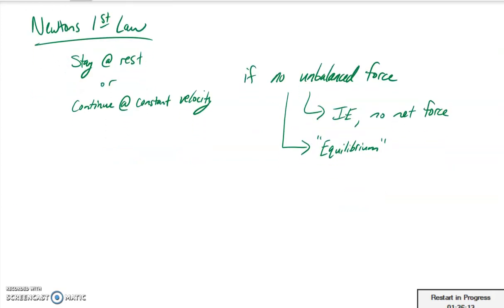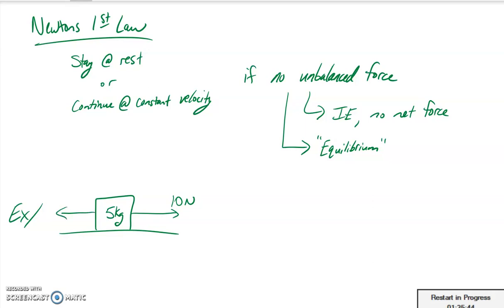The object is either sitting still or moving at a constant velocity. Let's take a look at a couple of examples. You got an object here that there is a person pushing to the right with, let's say, 10 newtons of force. That's an applied force. Our object is 5 kilograms. And we'll say that the object doesn't move. The person's pushing, but it doesn't move. Well, what does that mean? That means there has to be some other force to the left keeping it still. What would that be? That would be friction. And if it's keeping it still, it has to be the same as that applied force, 10 newtons.